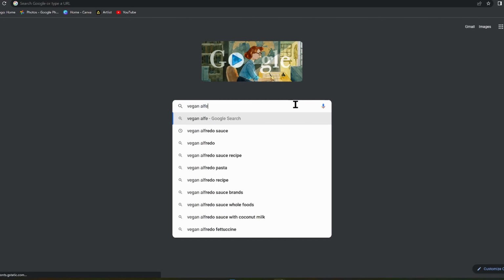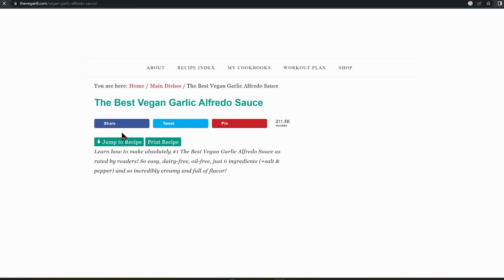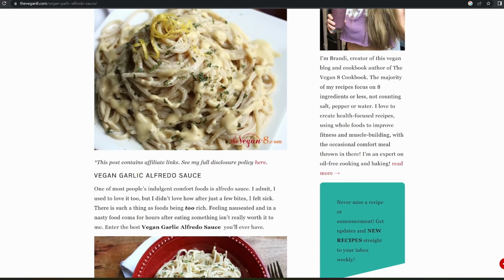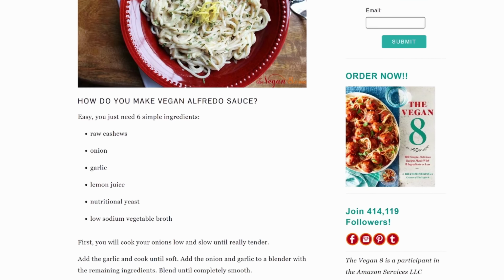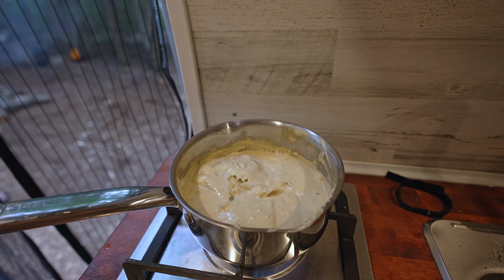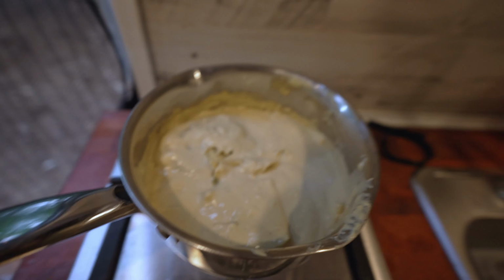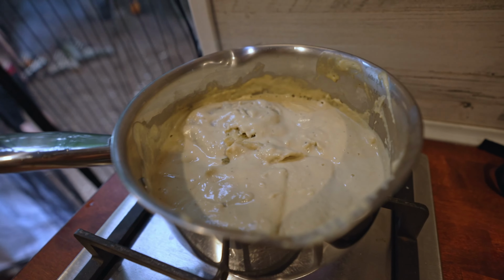If you Google vegan Alfredo sauce, there's a recipe for the best vegan Alfredo sauce online, and that's the recipe I used. To put it simply, it's just chopped up garlic and onion, and I saute that in some vegetable broth with some cashews, a little bit of nutritional yeast, and the blender. You want to blend that, and it makes this delicious Alfredo cashew-based sauce. I highly recommend it. It is one of my favorites.